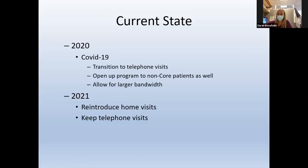So in 2021, as things have started to evolve and calm down, and I'm fully vaccinated, and restrictions are starting to lift a little bit here and there, we've been able to reintroduce home visits, obviously being as cautious as possible, and then keep the telephone visits. So really what we're doing now is we're doing all of those added patients, and we're doing some via the phone, and then we're doing the high risk ones, the ones that have come back, the ones that I know because I've seen them year after year, the ones with lengthy med lists, lots of changes, anyone that seems really, really high risk. We're making sure that I'm getting in the home with those folks and really seeing them to see if we can have an impact with them.